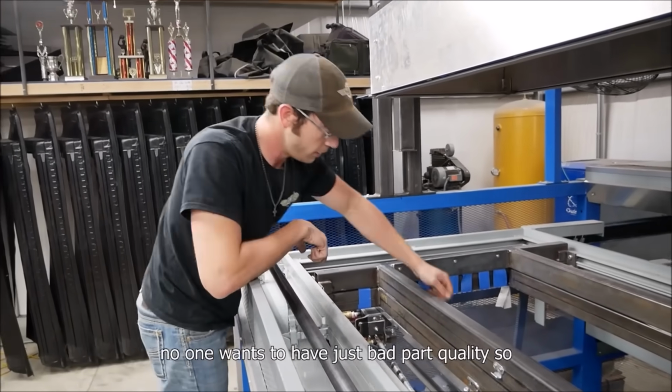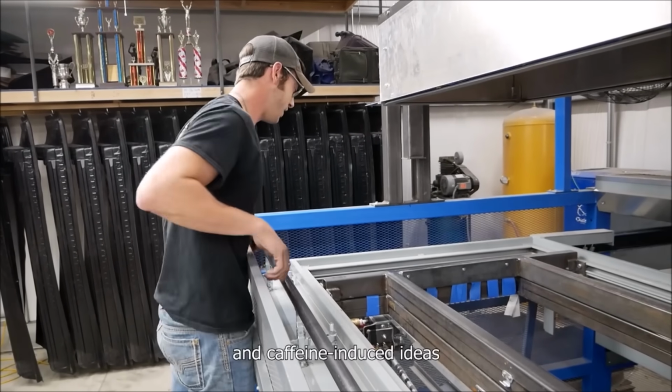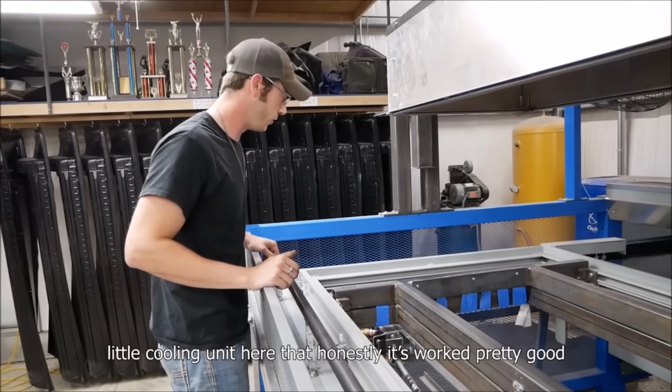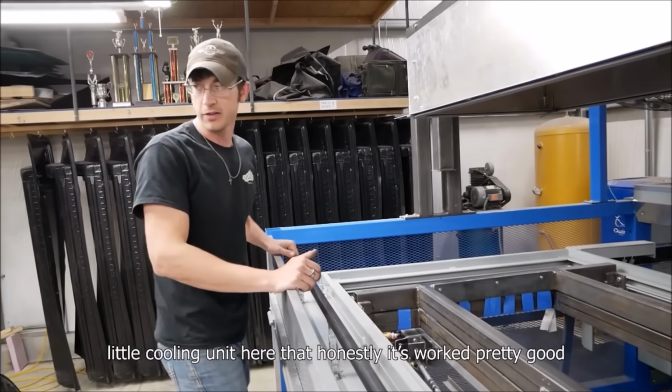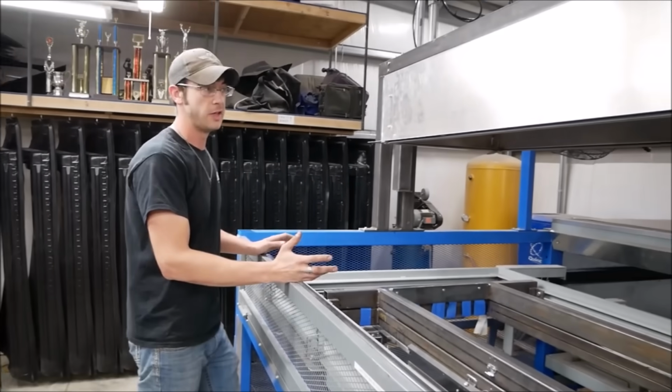So this is our powered by Amazon and caffeine induced ideas little cooling unit here that honestly has worked pretty good. I'm surprised. So I think I've only actually spent real tangible money probably under $1,000 adding all these.